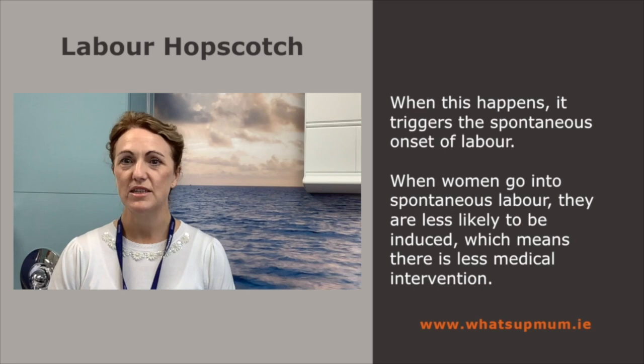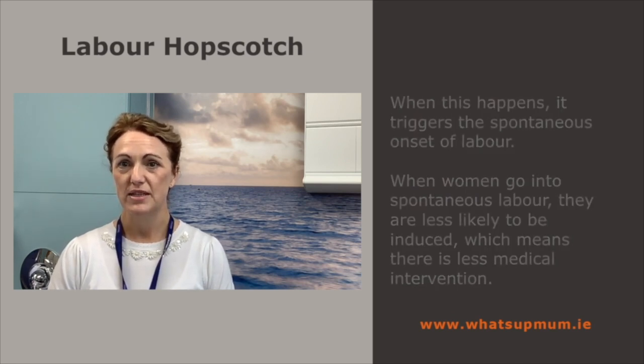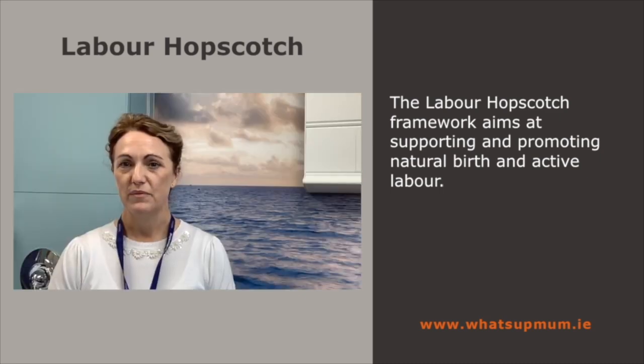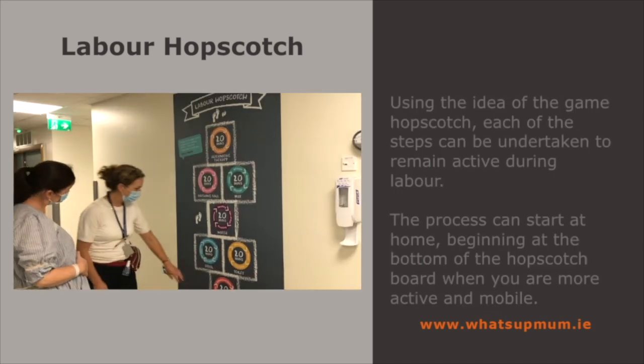When this happens, it triggers the spontaneous onset of labour. When women go into spontaneous labour, it's less likely that they'll need induction, and that means that there'll hopefully be less intervention in their births. The Labour Hopscotch framework aims to support and promote natural and active labour. It is encouraged for all women, regardless of the care pathway that they choose for their birth, but encourages more natural methods of pain relief where possible, for as long as possible in labour.